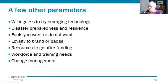The other things that I really want you to think about that help when we start this transition are your willingness to try emerging technology. Are you willing to do something crazy? CEC right now has a grant out for vehicle to building integration.